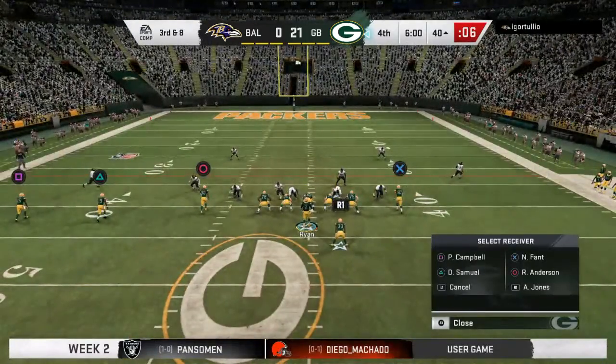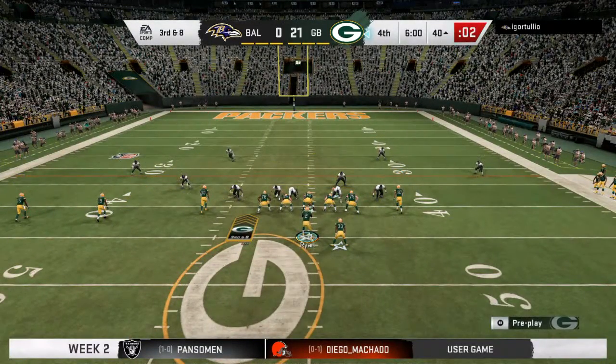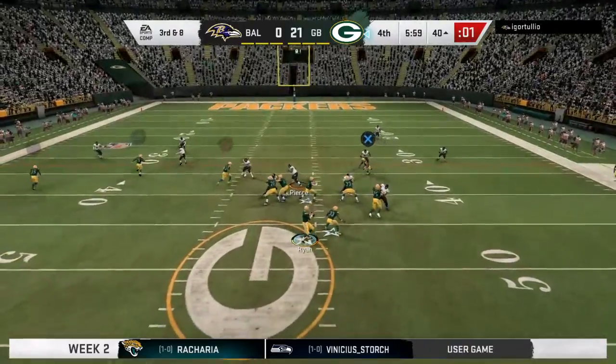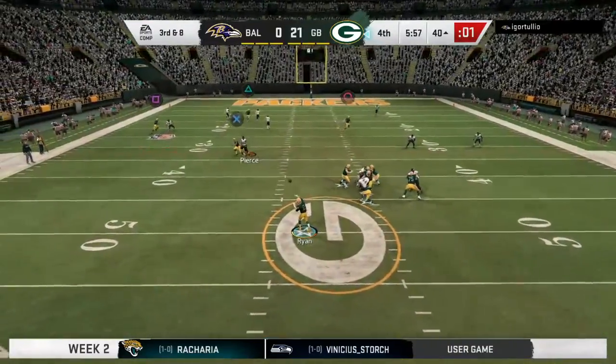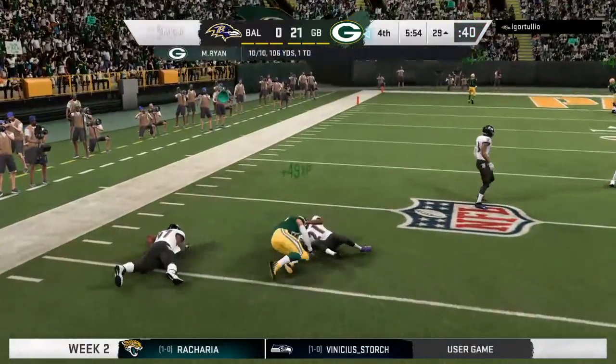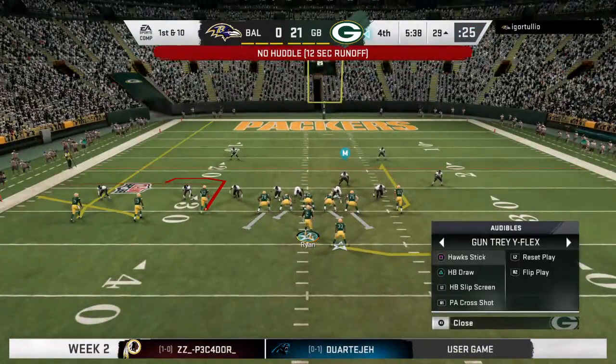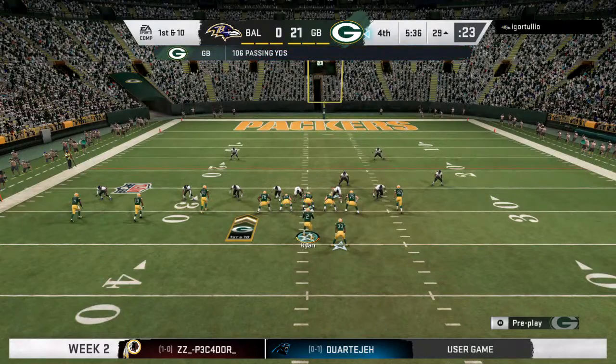The Packers on 3rd down, a perfect 3 for 3 as they look to keep that streak going. This is 3rd and 8. Ryan has his tight end Fant, and he's taken down inside the 30. 11 yards and a Green Bay Packer 1st down.